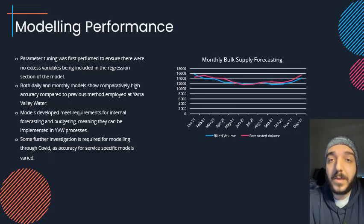Both the daily and monthly models provide adequate forecasting accuracy, both well above the yearly means methods used previously by Yarra Valley Water. The daily model achieved accuracy of around 4.5%, whereas the monthly model achieved accuracy hovering around 5.5% for all the testing periods used. This accuracy is high enough for these models to be implemented within the budgeting and forecasting process of the company.